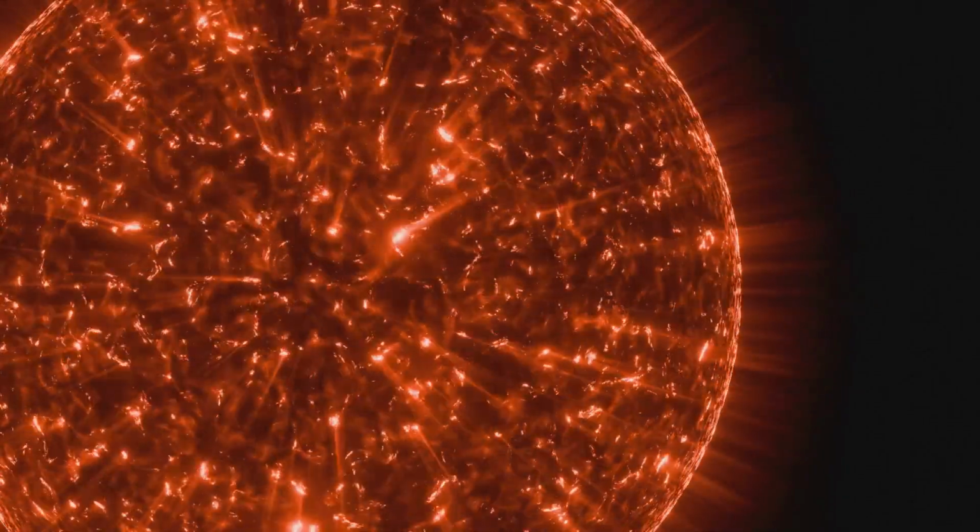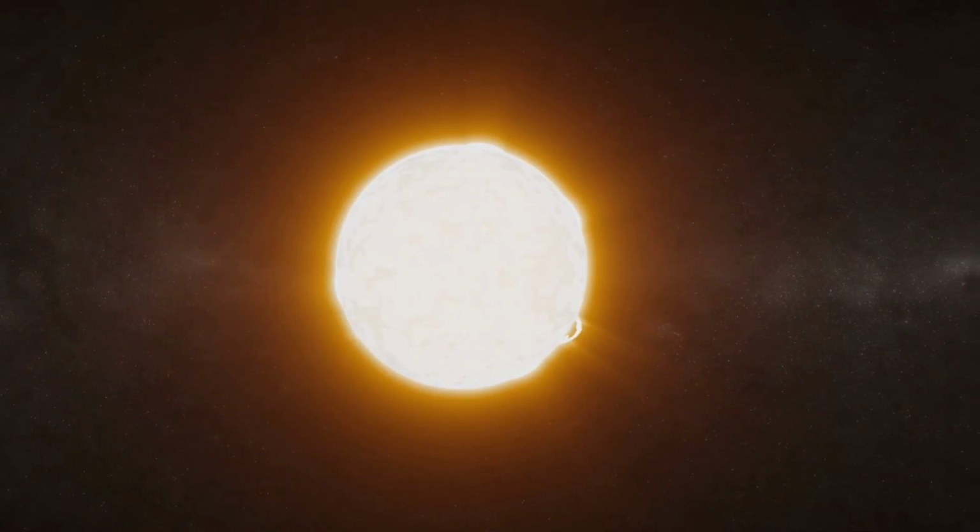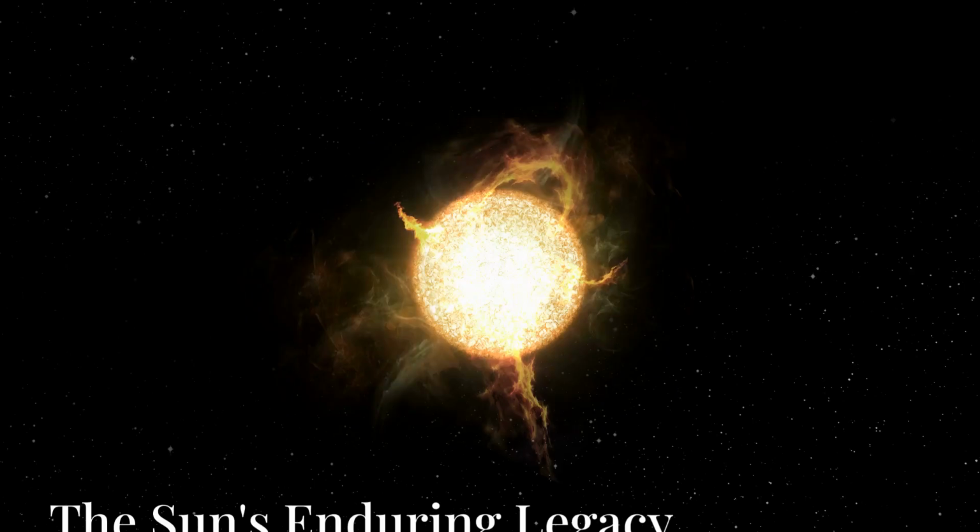After the red giant phase, the sun will shed its outer layers. It will leave behind a hot, dense core called a white dwarf. This white dwarf will slowly cool over billions of years.